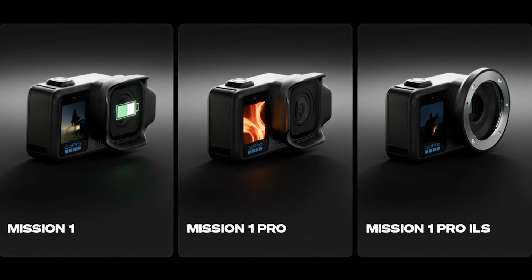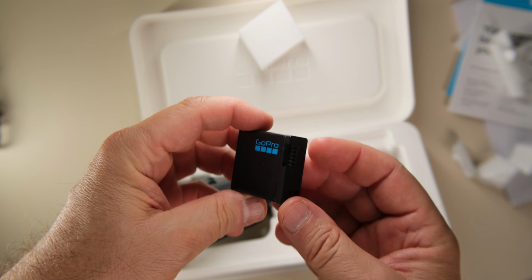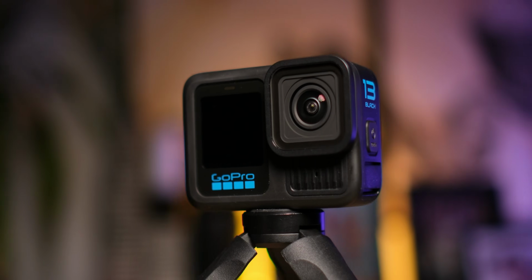Now, let's talk about the battery. This is another upgrade. And I know many of us suffer from battery performance on the Hero 13 and older models. The Mission series now comes with new Enduro 2 batteries, which have 2150 mAh compared to the original Enduro battery's 1900 mAh. It is not a big jump, but the really good thing is that it now supports fast charging. Also, the Enduro 2 battery is compatible with the GoPro Hero 13, and older Enduro batteries are also compatible with the Mission 1 series, although with shorter run times.